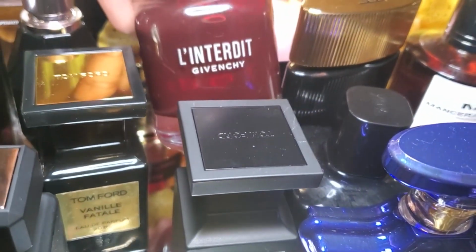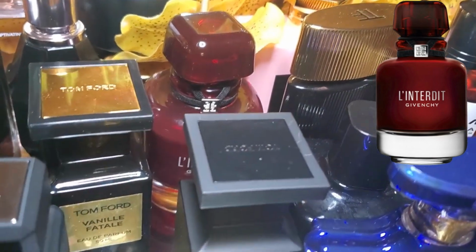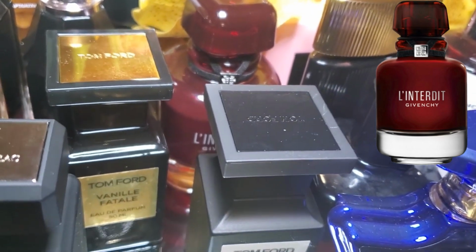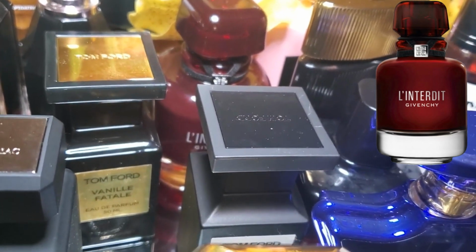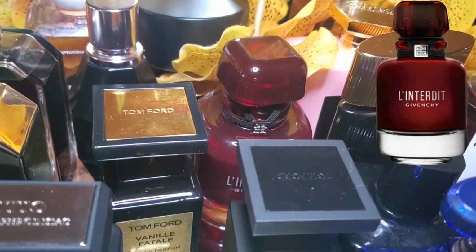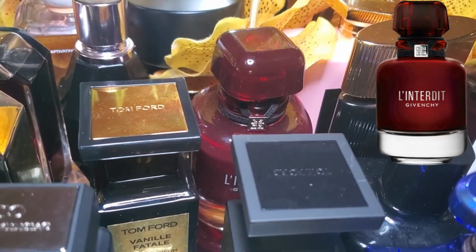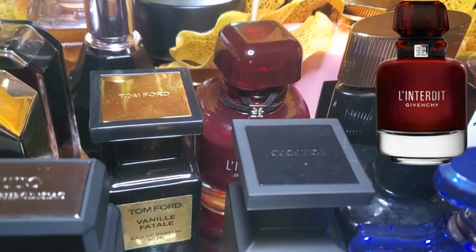I feel like I've just had her on my tray, but L'Interdit Givenchy Rouge, I'm going to put her back on my tray because of that ginger note in there. Honey, get your nose on it. Actually, let me go left real quick. Honey, I'm about to probably even purchase the original Givenchy L'Interdit. I went in store, smelled it, and I fell in love. Love at first sniff. So I definitely need to get the original bottle and add it to my collection.